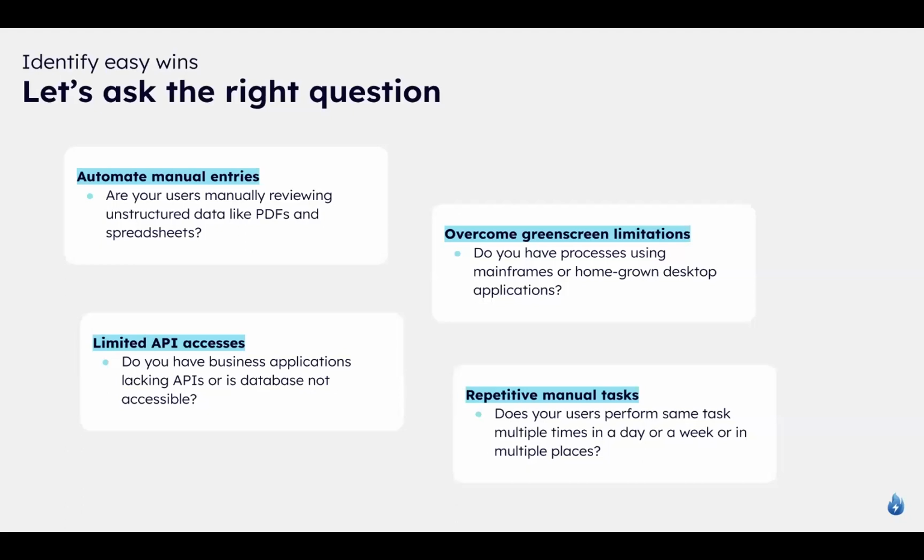Do your databases have limited API access? Do your business applications have no APIs? Are your users doing repetitive tasks, the same task multiple times a day or in a week, in different applications in different systems? So these are the questions that will help you start this journey, where you, as a manufacturer, are identifying those simple use cases and then building on top of them.